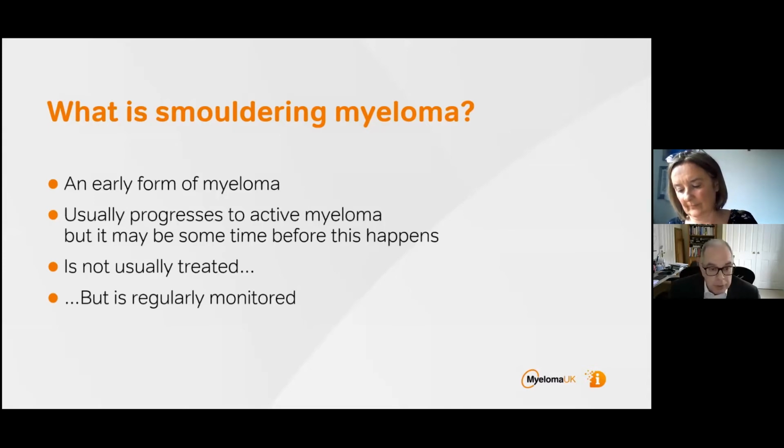And I'm going to dwell on some of these points further as we go on during the talk. But those are the key cornerstones of smouldering myeloma and its relationship to active myeloma.